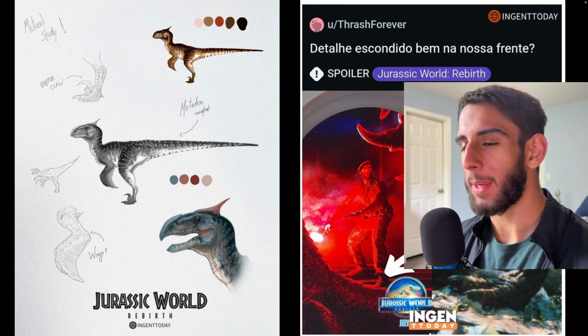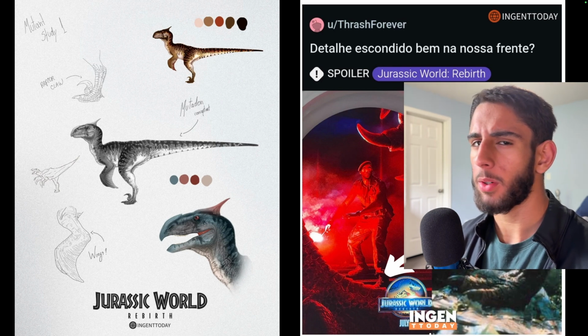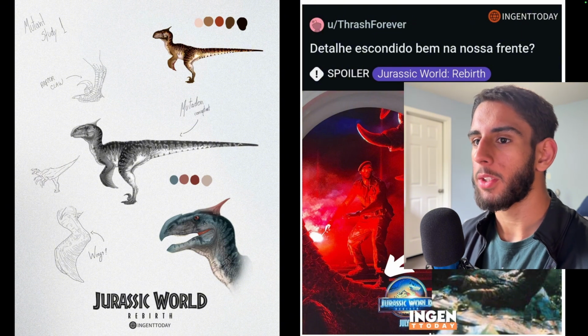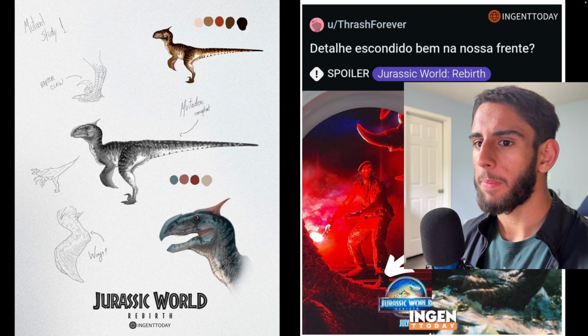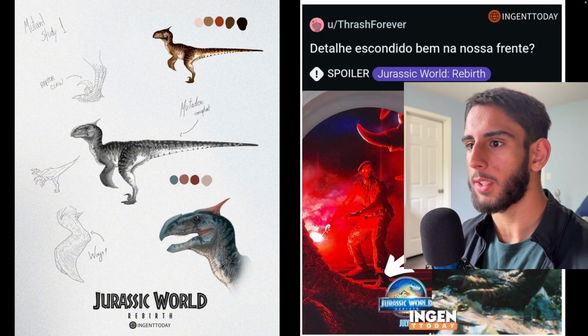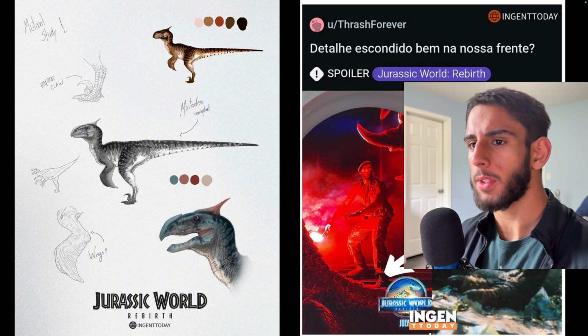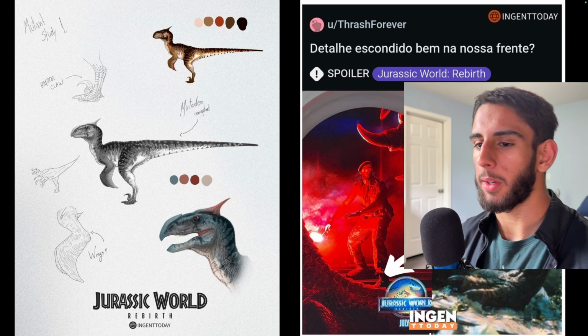I mean, we've had hybrids for the trilogy, well, not really the trilogy, but we've had hybrids in Camp Cretaceous and I don't know about Chaos Theory, in Jurassic World and Jurassic World Fallen Kingdom. So this is an ongoing thing that we have a concept about mixing two dinosaurs together, and to separate them from this concept is kind of weird, that we're going, okay, we have a mutant but it's a hybrid. So I think that's really weird.